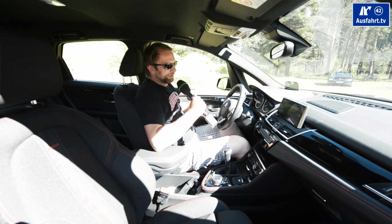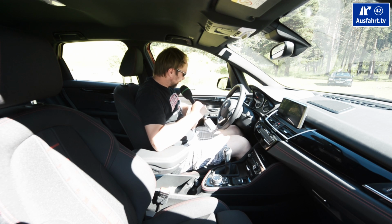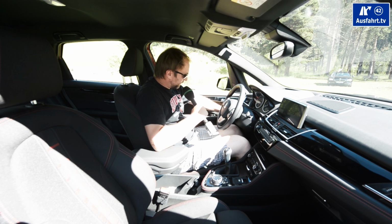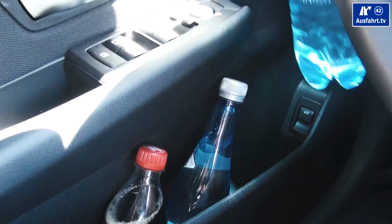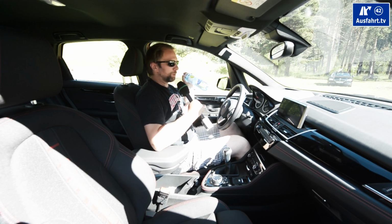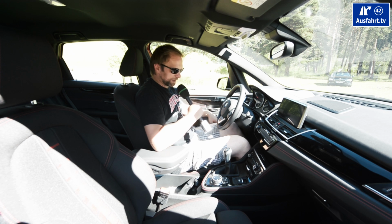When you read the press release about the Active Tourer, you get the impression that BMW is very, very proud of all the storage facilities in the car. Storage facilities. I would just call them compartments. Anyhow, let's check them out real quick. In the door panel, we have enough space. Now, hold your breath, for 3 different bottles. BMW claims you can get a 1.5 liter bottle in the door panels at least. I say you get at least two 1 liter or two 1.5 liter and a half liter bottle in there, which, if you need to drink a lot, is a good place to store them.